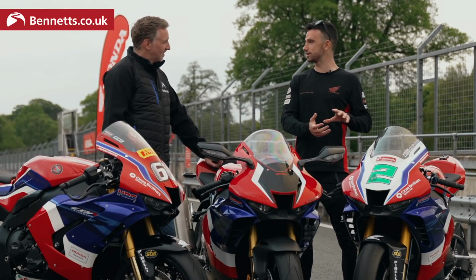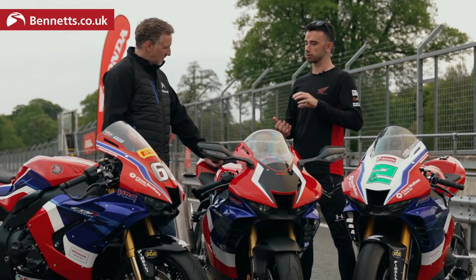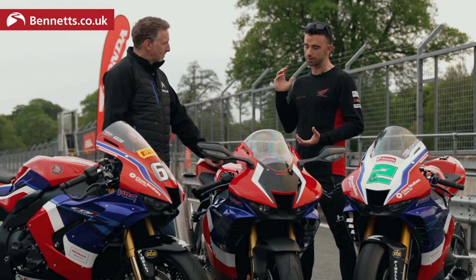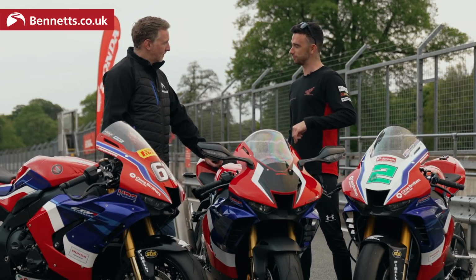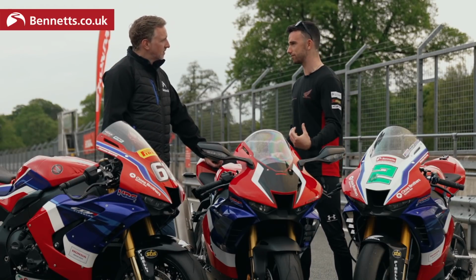It's more rigid, and it's more rigid for a reason, because you can push it harder, and the limit and the level is much higher on this bike. But for me, it takes time to get through that to feel the benefits of the Superbike.